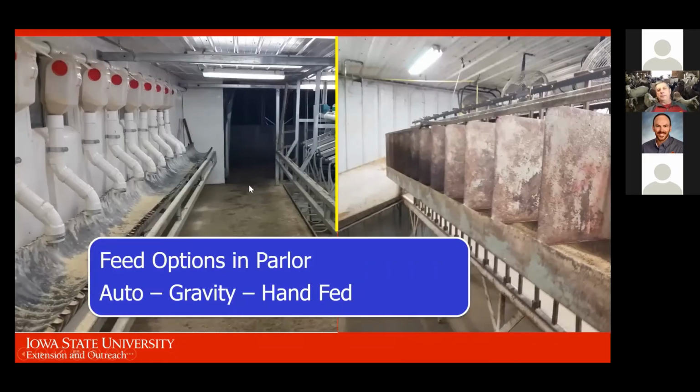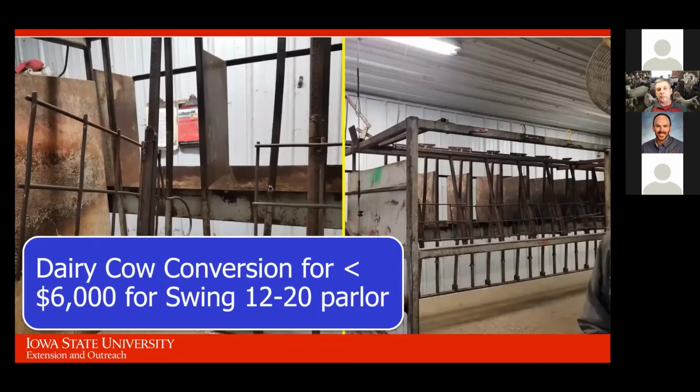So, other types of grain feeding options. We do have some auto grain feeders that a lot of people use, and this is actually a dairy cow parlor that does this, but you can do this with goats quite easily as well. You can hand feed as we do in this one over here, or you can gravity feed like we did in Jim Harder's parlor in the previous slide. There's a lot of different options for feeding in the parlor.